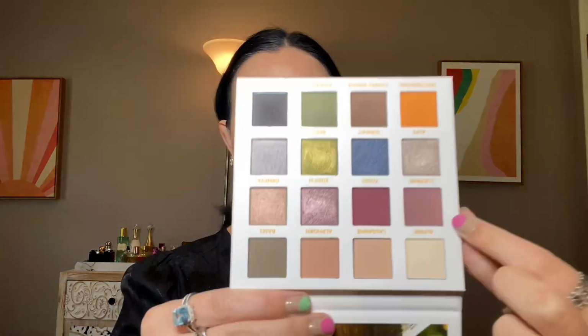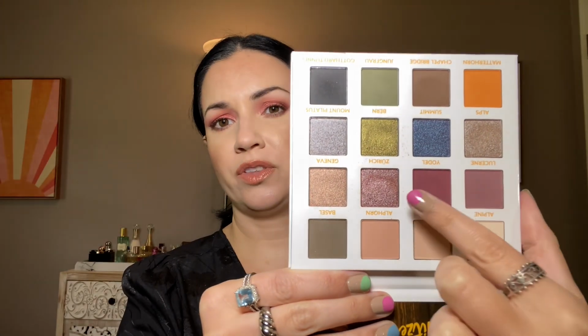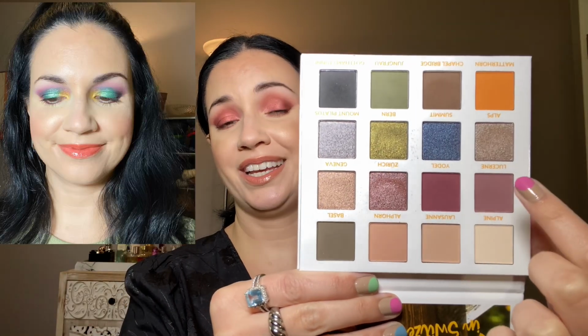But honestly, I don't even like the mattes in that palette, so I'm not even going to use them. I'm just going to use the shimmers and then pull mattes from other palettes. So the Switzerland palette from BH Cosmetics, I used this one several times. And so the one that I did with the Magic palette, the mattes were from this palette. So I used these purples here, and I gotta say, I really enjoyed how it turned out.